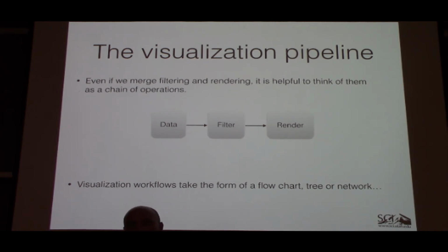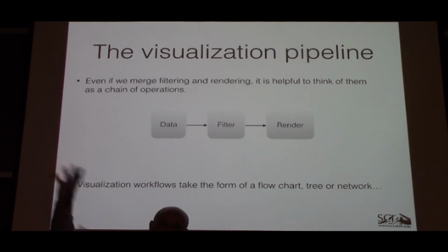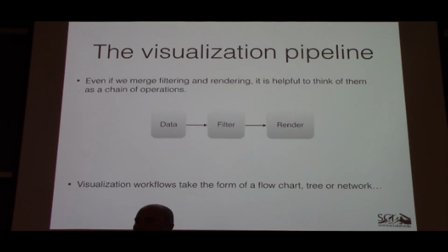So as a result, when you have more and more complex visualizations, for example, you are combining multi-fields together, you're applying transformations to certain fields, you're creating an algorithm that will filter out one field and convert it to something easier to look at, we tend to think of visualization as a workflow, like a flow chart, a tree, or a network.